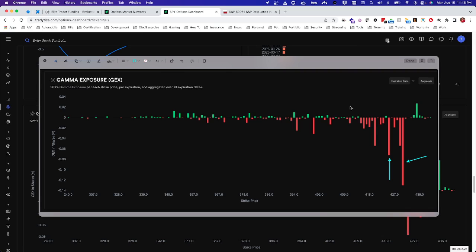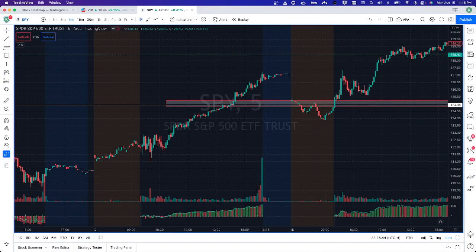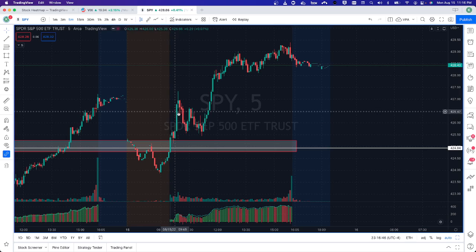So you can see this is what the gamma exposure looked like. Now, just to go back to SPY's price on the day, so this is today's trading day. Of course, none of this had happened yet, and we were opening SPY's price. If we hover over here, we can see the open was at 424.77.